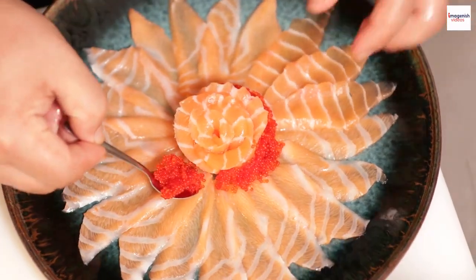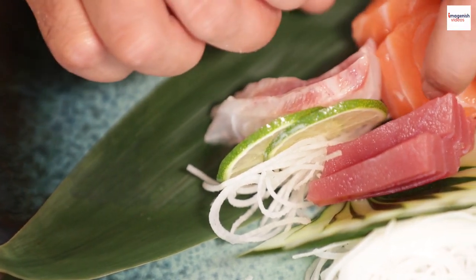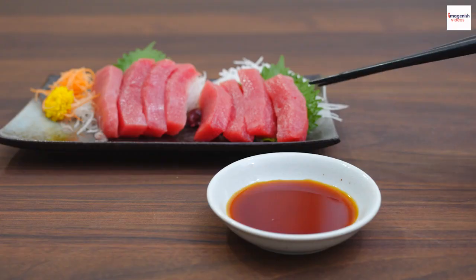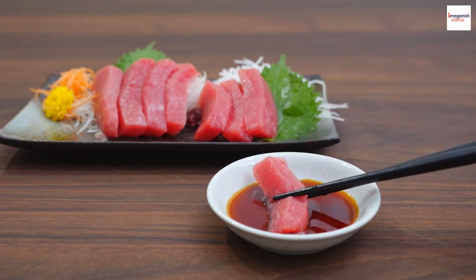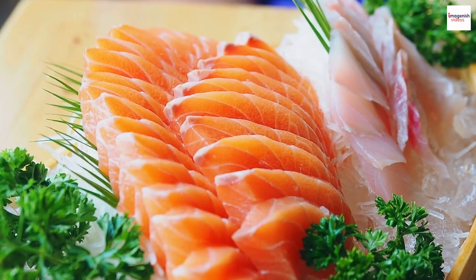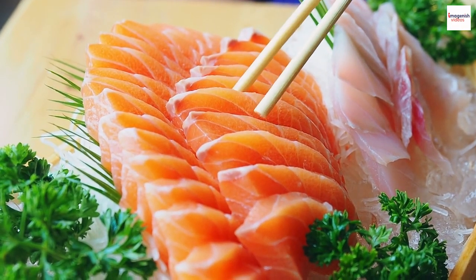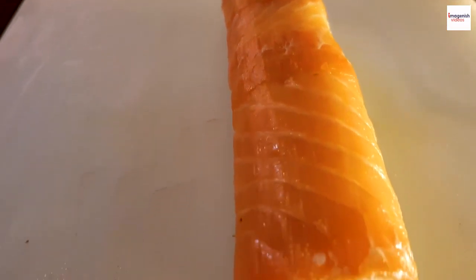The art of presentation. Maguro Donburi is not just about taste, it's a visual masterpiece. The vibrant colors of the tuna, green nori seaweed, and garnishes create an appealing and Instagram-worthy presentation. All you need is fresh tuna, sushi rice, and your secret sauce. It's a dish that allows you to become a sushi chef in your own kitchen.